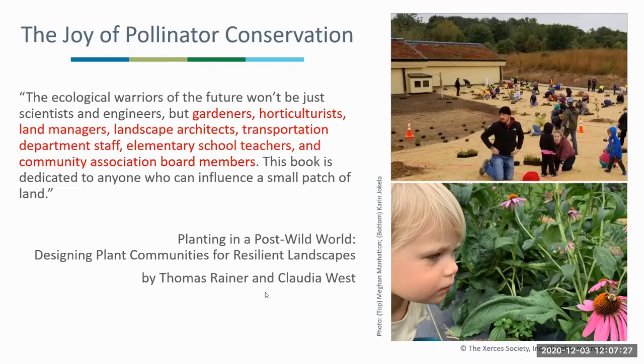And I love this quote: ecological warriors of the future won't be just scientists and engineers, but instead it's going to be gardeners, horticulturalists, land managers, landscape architects, transportation department staff, elementary school teachers, and community association board members. Really, anyone who can influence a small patch of land can help these creatures out. I think that's a great message that we should focus on and keep in mind as we move forward today.